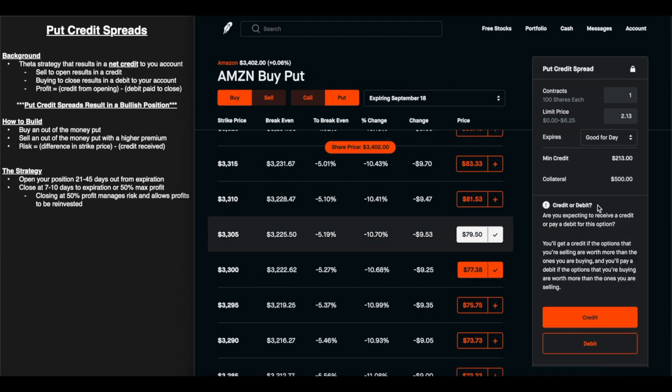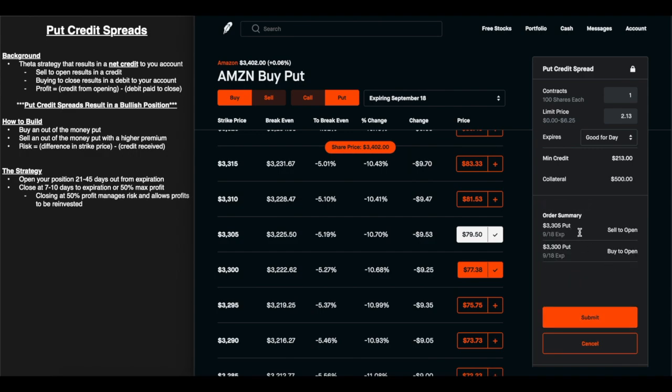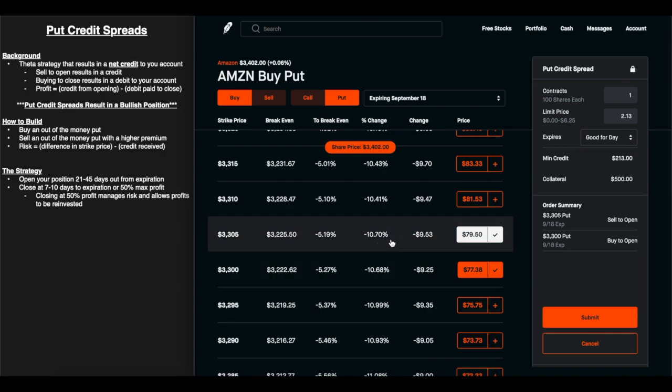Go ahead and review order, and we're going to be taking on a credit. We are selling the 3,305 strike for a credit to our account of $7,950, and then we are buying the 3,300 strike for a debit of $7,738. 7,950 minus 7,738 is $213 that will be credited to our account. So that's a credit. We are selling to open the 3,305 put, and we are buying the 3,300 put. So the contract we are selling is greater than the contract we are buying, which means we are net selling to open. So you'll go ahead and hit submit. It may take a few minutes for it to fill, but that's just because you're executing two contracts at once.